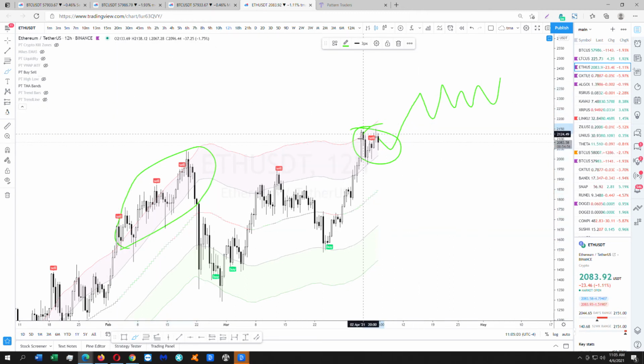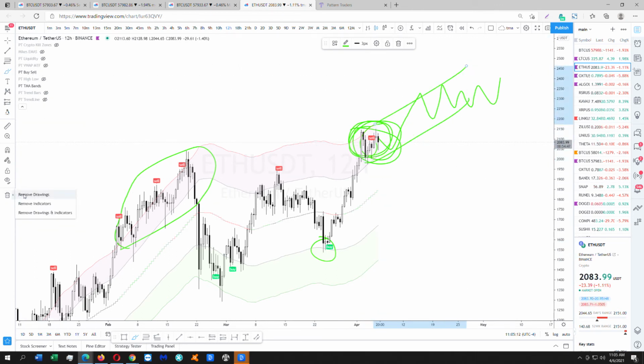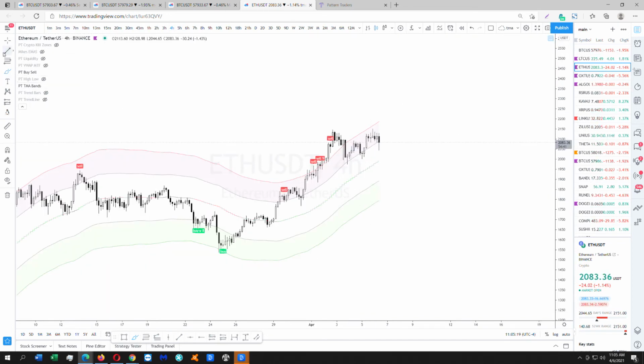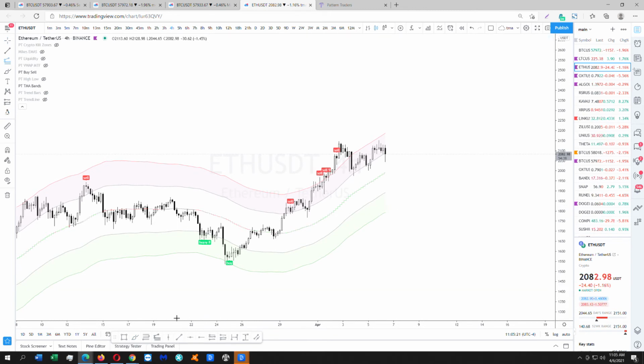That's what happens when you consolidate at the red zone after you put in a bottom. After you put in a bottom, that's what usually happens. You ride the wave all the way up. So be very cautious with Ethereum. I know people might not be bullish and they're calling for new lows. I don't know, man. It's a little worrisome.